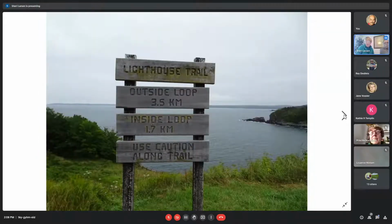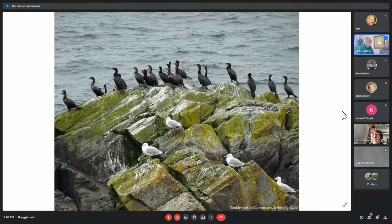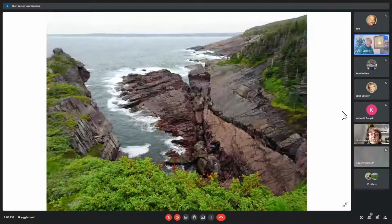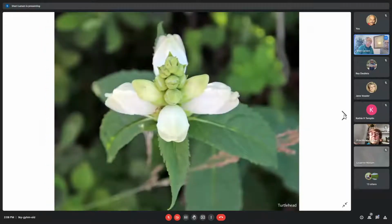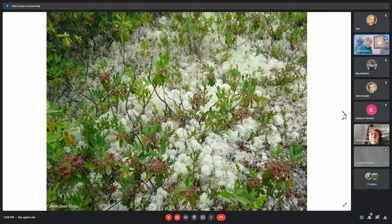So there are lots of little hikes on Bonavista Peninsula. We did this Lighthouse Trail. That's the 1893 lighthouse. Double-crested cormorants. And then more interesting geology, the layers of rock and the red rock, 600 million years old, some of it. And there you can see more of the red rock. Flowers along the trail, turtleheads, and reindeer moss.